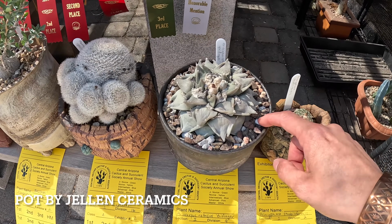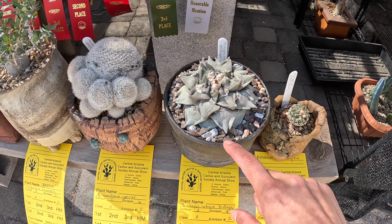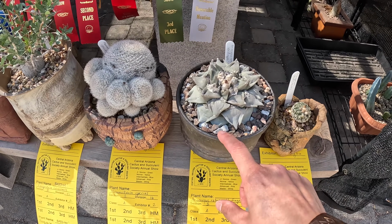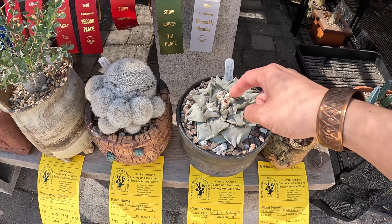And what I will do before the show is I'll probably try to hide all the pumice that's visible in the pot just to make it look a little bit nicer. And maybe I'll fluff up the hair.